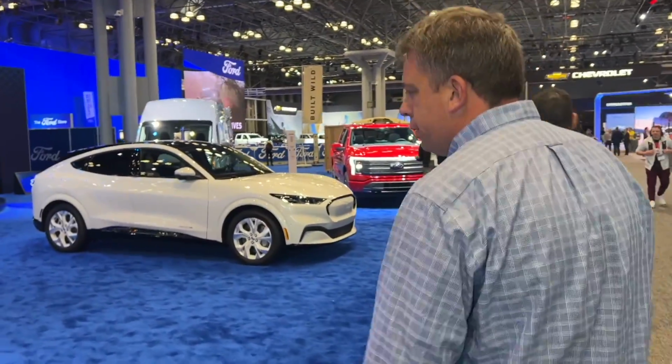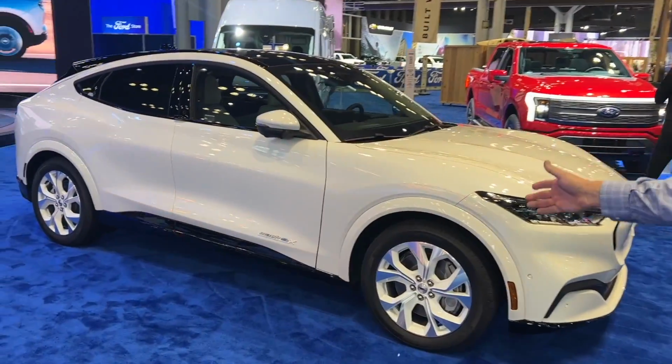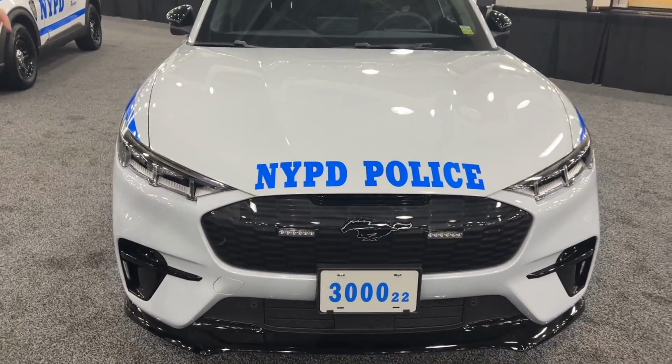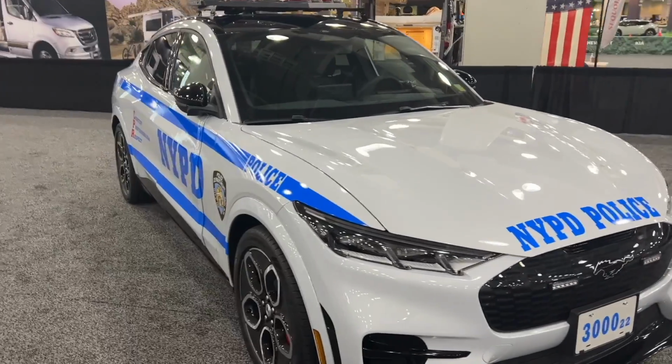Number 1 on my list is this. Actually, it's already on sale, so maybe it's not this Mach-E. Let me show you another one. This is more like it. This is number 1 on my list. It's a police version of the Mustang Mach-E.